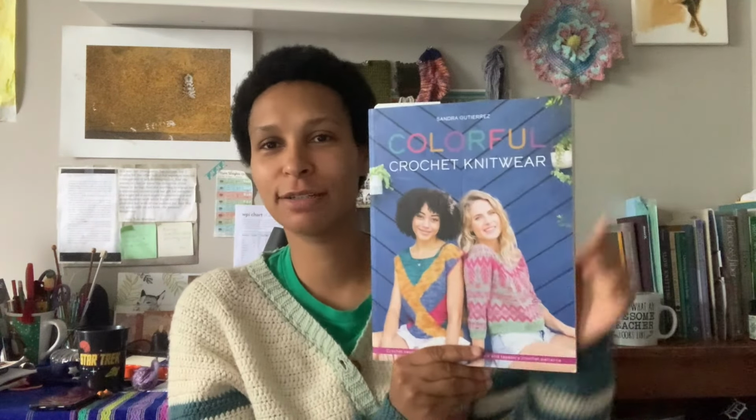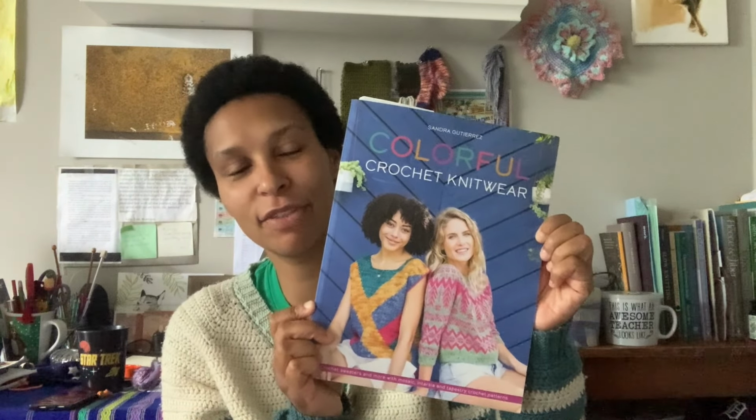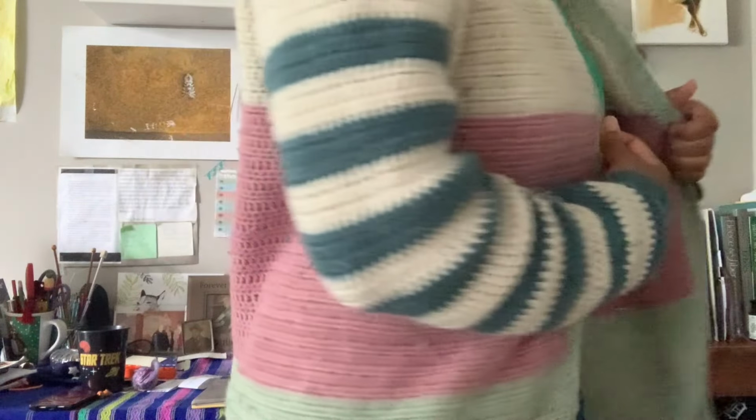So what am I wearing? I'm wearing the JS cardigan. It is from this book, Colorful Crochet Knitwear, by Sandra Gutierrez, who is also known as Nomad Stitches. I love this. I test knit this for her when she was getting ready to release this book, and I was like a month or two postpartum.